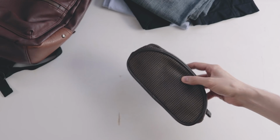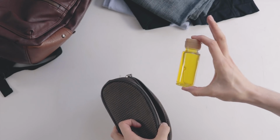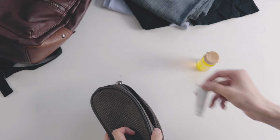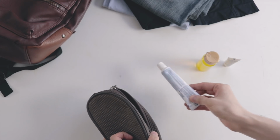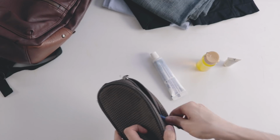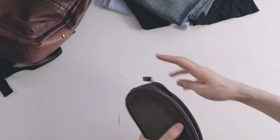Now, in the hygiene department, I took with me shampoo and I took this small flask. You can take also soap, any cream you want, toothpaste, a toothbrush of course, and accessories as you wish. If you don't want to, you can buy the shampoo at your destination and thus you don't have to carry it with you. Now for the other 2 t-shirts.